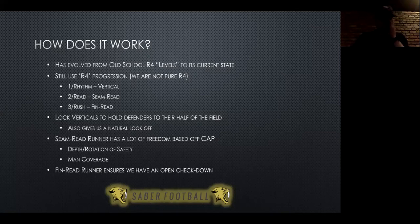And then our seam read runner has a lot of freedom based off the cap, from what the defense is doing. So cap, again, is another R4 thing. Coverage, alignment, personnel. And really what he's looking for are a couple different things. One is the depth and or rotation of the safety.